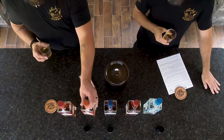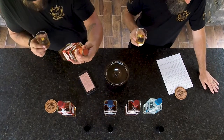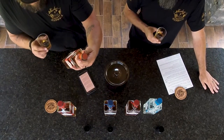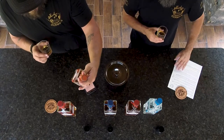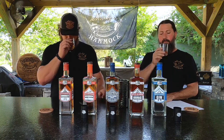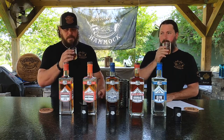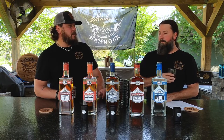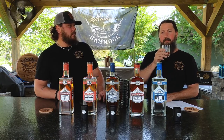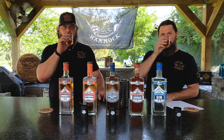All right. Guardian Bourbon. This is the one that's 99% corn, 40%, 80 proof. Ooh, this one's nice and sweet. You know what this has a smell of? What's that? It smells like Missouri. Ooh, yeah. Like the Missouri bourbon? Yeah.